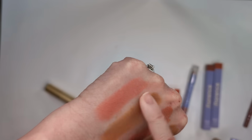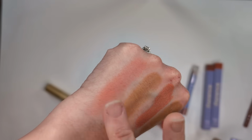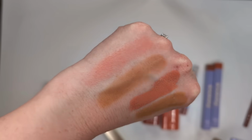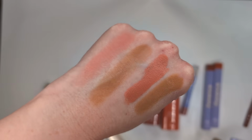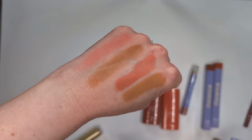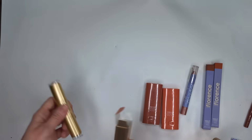They did say that it was a slightly dewy formula, which it is. It doesn't feel dry, but it also looks like it's gonna dry down most of the way. It doesn't feel sticky. It has a nice blurring type of feel. So I'm excited about these. I might want to try a different color. Maybe they have something slightly more cool toned, but I'm definitely excited. I feel like Stila doesn't come out with new stuff very often, so this was a nice surprise.